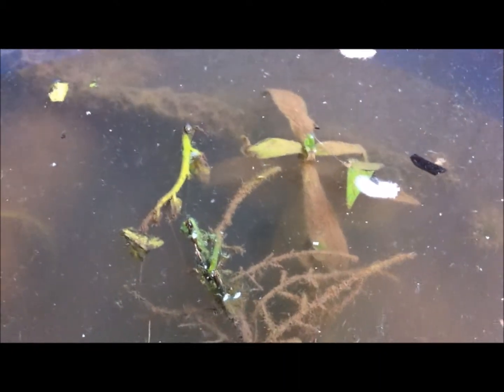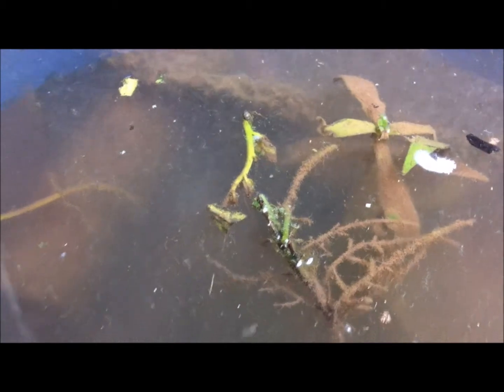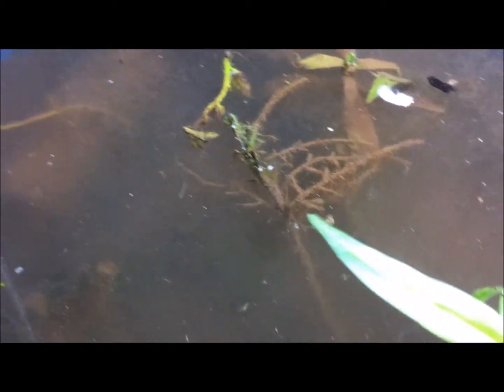Alright, so today's video we're talking about the whole idea of your aquarium water, how it looks. For example, you're looking at a little pond which I have at the side. How can this muddy, dirty looking water affect your fish health? I'm going to be looking at it from two different perspectives. One, the pros, and two, the cons.